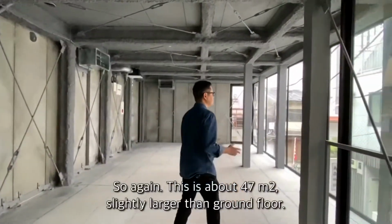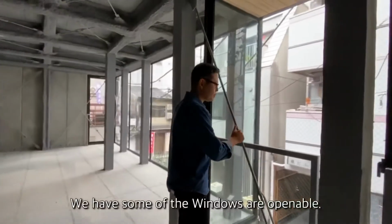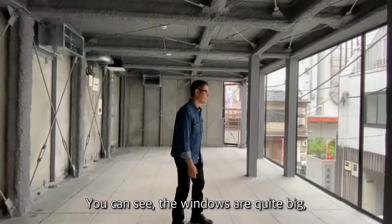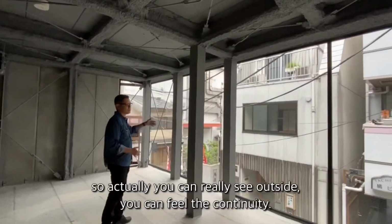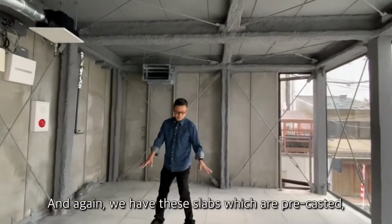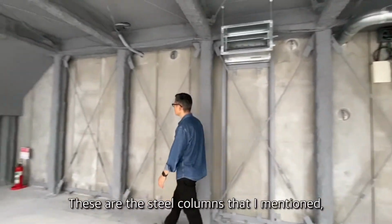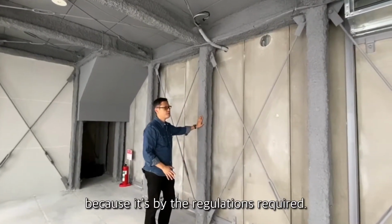So again, this is about 47 square meters, slightly larger than the ground floor. And again, some of the windows are openable, so you can have better ventilation. The windows are quite big, so you can really see outside. You can feel the continuity. And again, we have these slabs, which are precast, so you don't have to pour the concrete on site. And these are the steel columns that I mentioned. And we have a special fire protection because it's required by regulation.